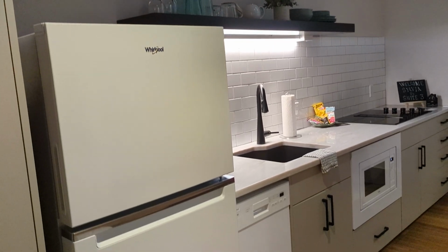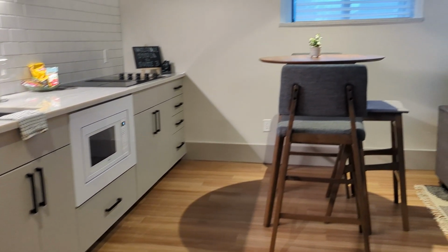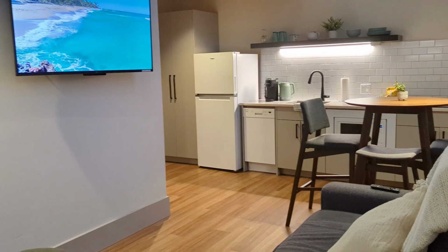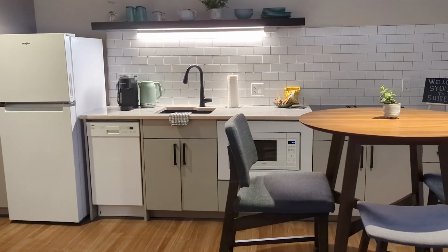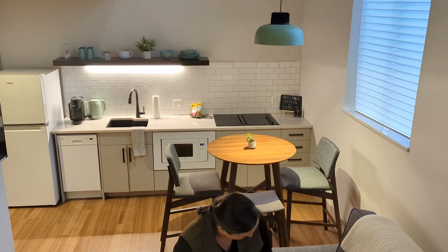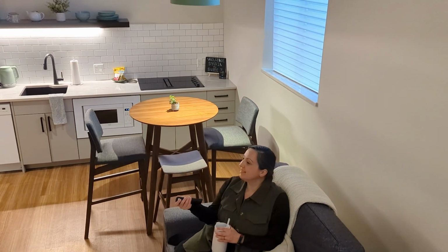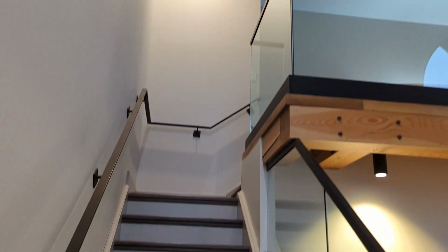Everything is brand new. The suite I stayed in was number 3 on the main floor, and it has this cute little layout on the main floor with a kitchenette that has almost a full-size fridge, a microwave, a dishwasher, a stove, a little bit of dishes, everything open concept. And then a loft style upstairs where you have your sleeping quarters and a small closet up there as well.